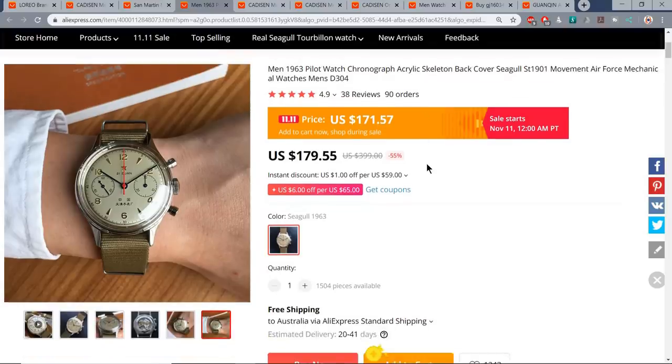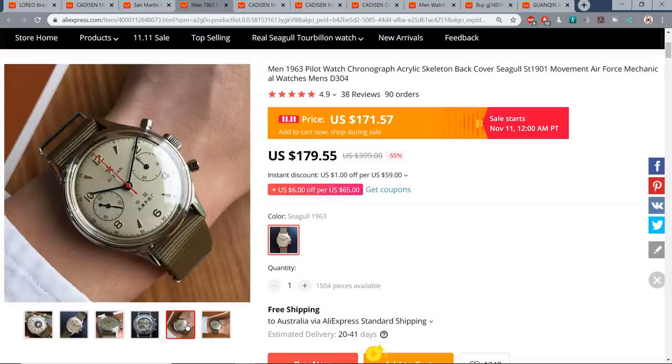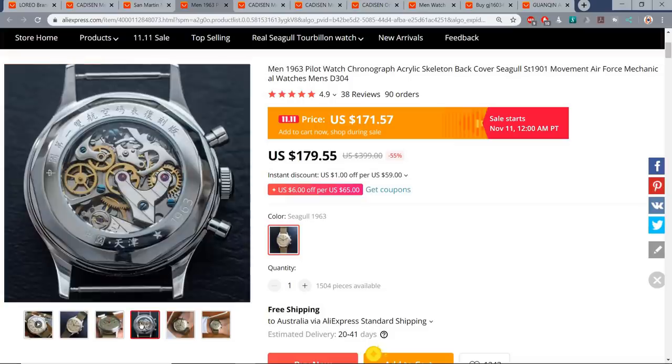This is the original 38mm acrylic for $171, featuring the display case back, which is an optional extra in a lot of different places as well. It is a gorgeous looking little watch. Manual wind chronograph. How many manual wind mechanical chronographs are there on the market for less than $200, featuring a beautiful decorated little Seagull ST1901 in the back of it.